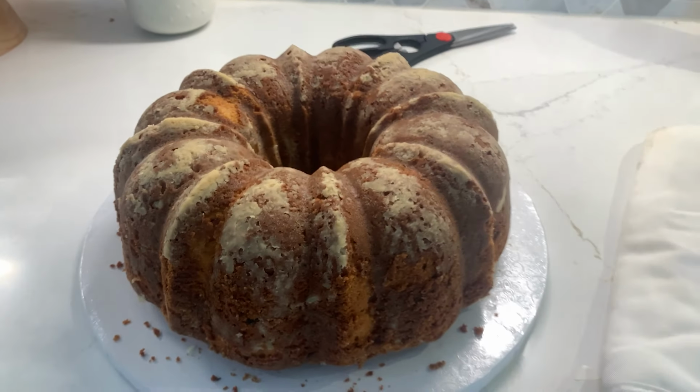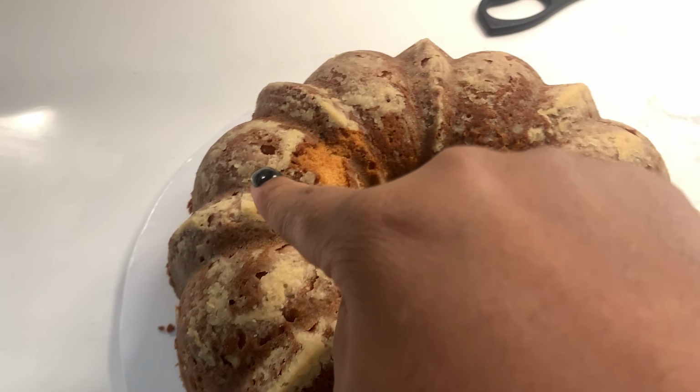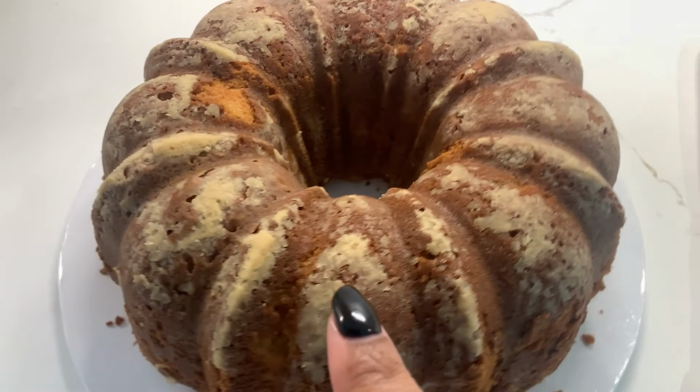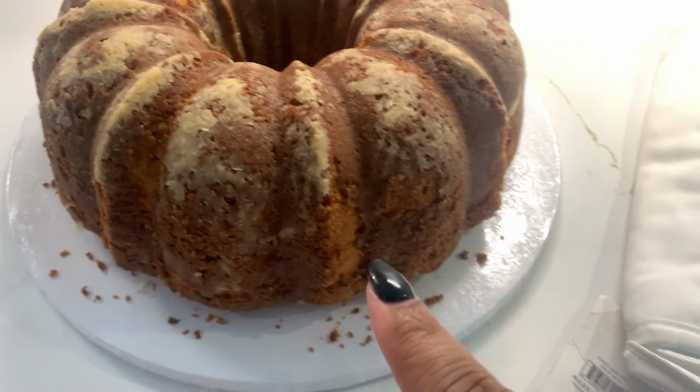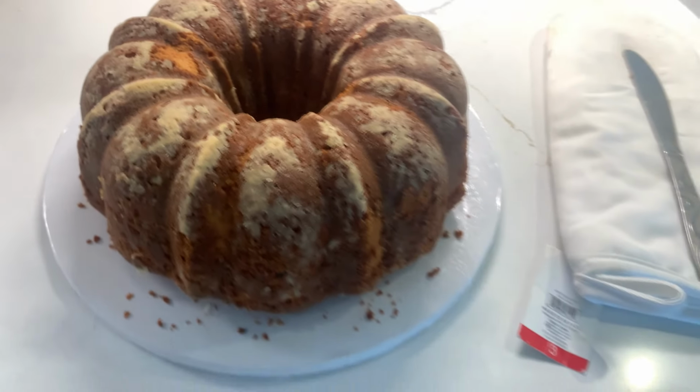Here it is, fresh out the pan. You can see my flour and oil mixture around here, but that's okay because we're gonna cover it up with our topping and everything. But as you can see, it came out whole in one piece, and that's all that matters.